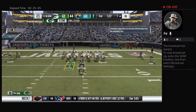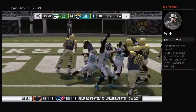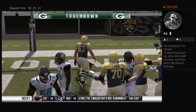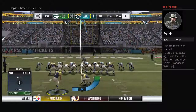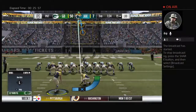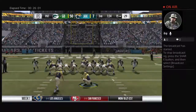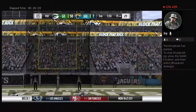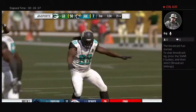A nice job there, Charles. They picked up the blitz, were able to complete the pass. And they'll take this one in for a Packer touchdown. Eddie Lacy taking it in. And the Packers are pouring it on. And while no one on the offensive line will get the 6 points next to their name, they should be credited with this one. Tremendous blocking to get the runner into the end zone.